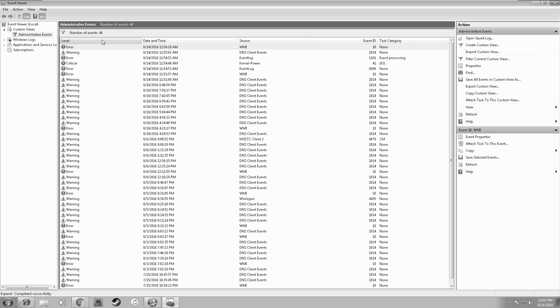So what he's opening up now and showing us is Microsoft Event Viewer. Event Viewer is a program built into your computer that logs things that happen during the average use of your computer. So every application that you have on your computer, in the background, it's always logging information that it thinks might be important if there's a problem. These can range from just informational notes to warnings to errors of some sorts.